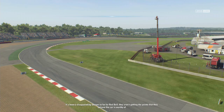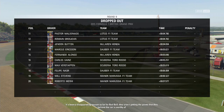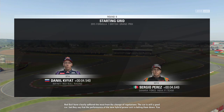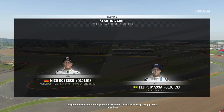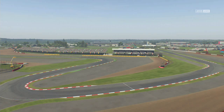It's been a really disappointing season so far for Red Bull. They aren't getting the points that they believe the car is worthy of. Red Bull have clearly suffered the most from the change of regulations. The car is still a good car, but they say the performance of their new hybrid power unit is letting them down. You can guarantee they're working hard with Renault to find a way to bridge the gap to the competition.